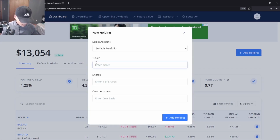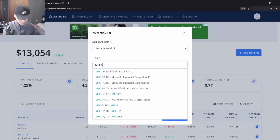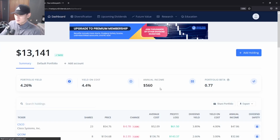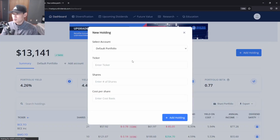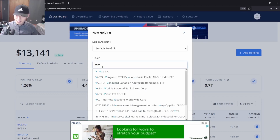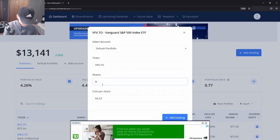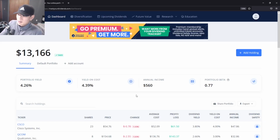So first one is MFC. Now it's not just Manulife, it's .to because we are in Canada, bought 4 shares there, and we bought it at $21.85. Go ahead and add that holding. You'll see the change there, and then we'll add one more for the Vanguard S&P 500, VFV.to. And the amount of shares we bought here is 0.2824 at a cost of 88.5018. And add that holding, and boom, here we are.